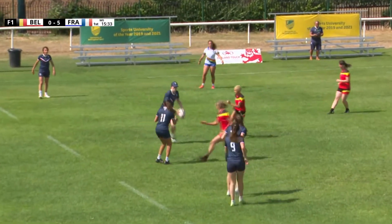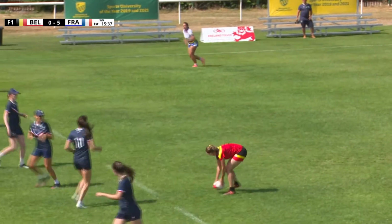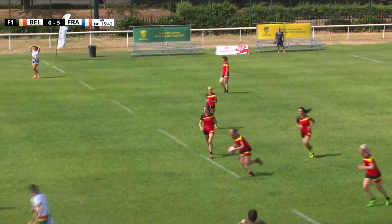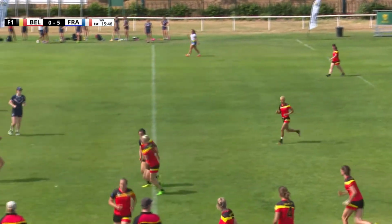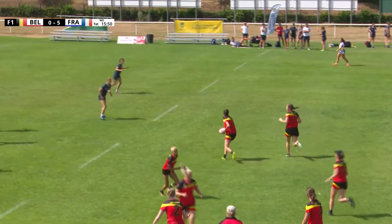So that just shows you France, they're not panicking. Well, until then, that's my fault. Sorry, France. I think that was a communication thing. Was a little bit. I think the ball was going for Marielle Fein on the right. Probably didn't shout for it, which allowed the link to reach up and.